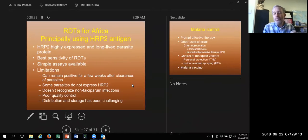And the important new diagnostic tests, as you know, are rapid diagnostic tests for malaria. Primarily, these are immune tests. They're like ELISA tests, but in a little card that allow you to recognize certain antigens of the parasite. The one that's most common in Africa is HRP2, which is an antigen only of Plasmodium falciparum, not the other malaria parasites. But again, that's acceptable in Africa since the vast majority of malaria infections are P. falciparum.